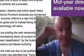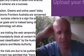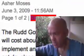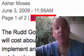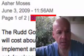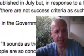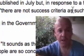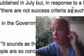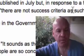Not that I actually read the newspaper, I just looked at the website. By Asher Moses on the Australian Internet Filter. Someone made a Freedom of Information application wanting to know how the government's filter trial was going. And lo and behold, what they found is that there are no success criteria as such for the government's trials that it's currently running. Now what they're doing is trialling with 9 other ISPs the implementation of a filter to filter a blacklist.